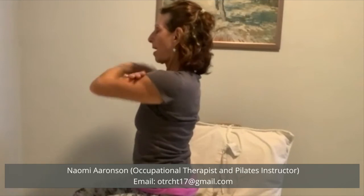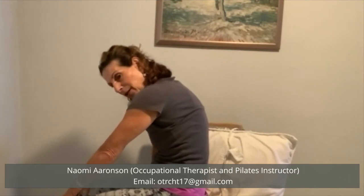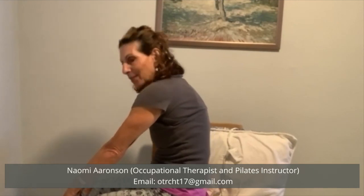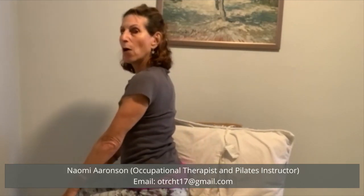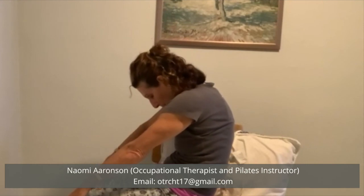You can place both hands here. Now, if you do have osteoporosis, you can do this one, where you're lifting the chest. But if you don't, we're going to round our backs. So we're going into that posterior tilt to stretch everything in the back out. And then slowly coming forward. So rounding. So we're releasing everything and coming forward.